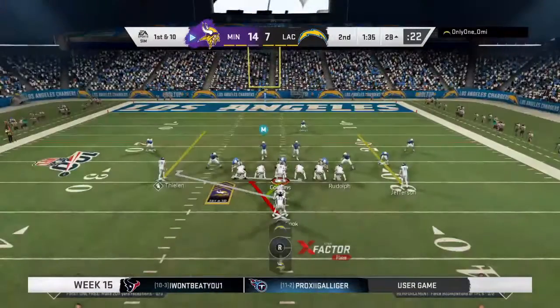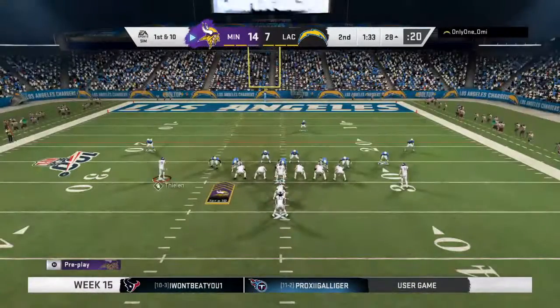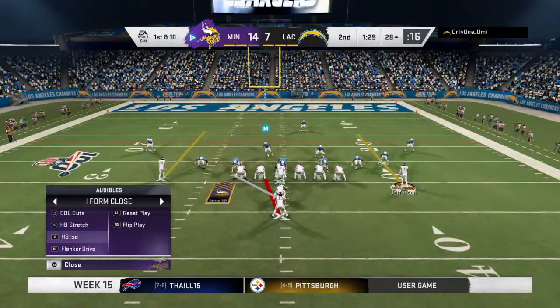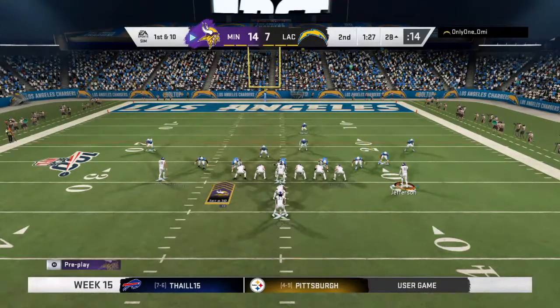Hey, pick your game up. He's coming. Double up, double up. Two. Gun.